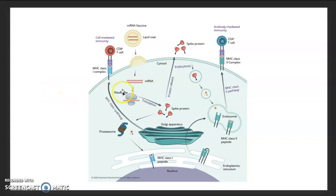Now, you've probably heard or read that these vaccines have to be kept very, very cold, especially the Pfizer. The reason for that is mRNA is not a very stable molecule. It will break apart very easily. So to keep that from happening, they have to be stored in a very cold environment. The vaccines I talked about that use mutated or attenuated viruses do not have to be kept as cold. And for some of them, they may only take one dose instead of 2.